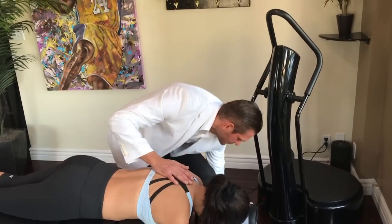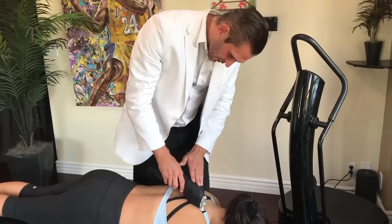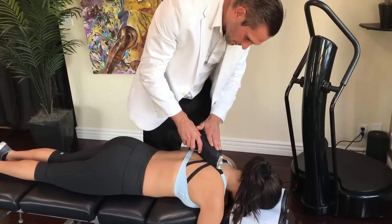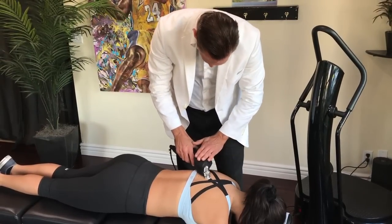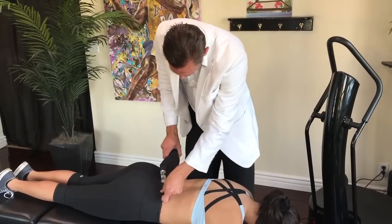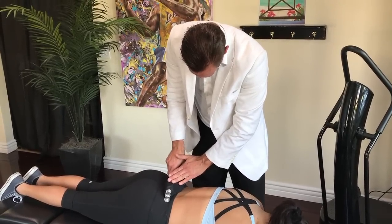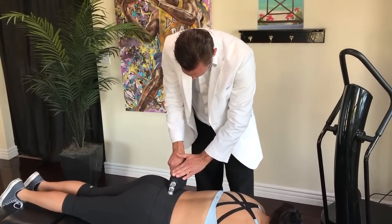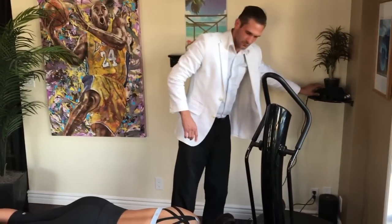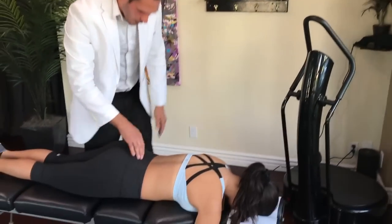Okay, what I'm going to do is a little bit of rapid release to relax these muscles down. Let me know if it's too much pressure in here. How is it? That feels good. Good. Okay? Yeah. Alright. Okay, now let's get to work here. See if it's short on this left side. Okay.